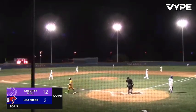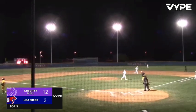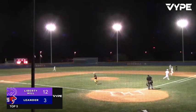So get through the top half of the fifth. Another run on the board for the Panthers. They now lead 12-3. You're watching Vype Sports.